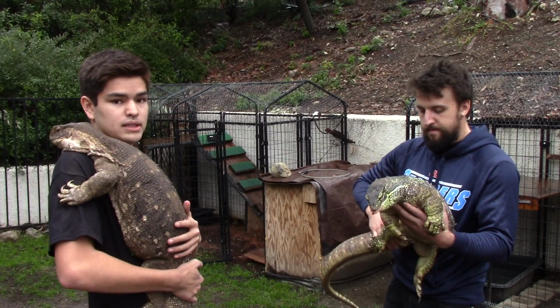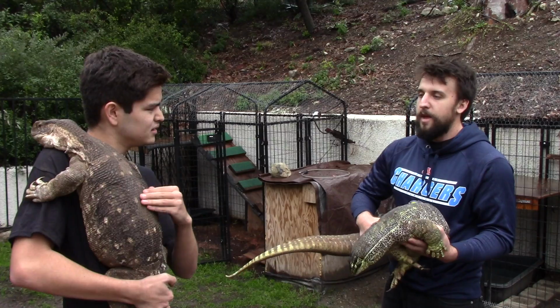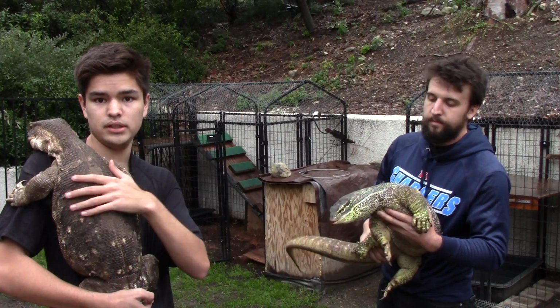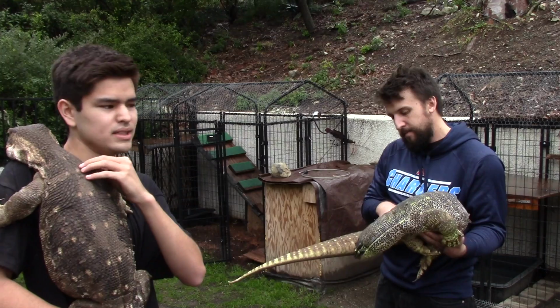So over here we've got Sizzler. He's a big boy. How old is Sizzler? He's a little bit younger, about 6 or 7 years old. So, full-grown animal though. He's a big boy. He's got a little bit of a belly on him. But so is it he?